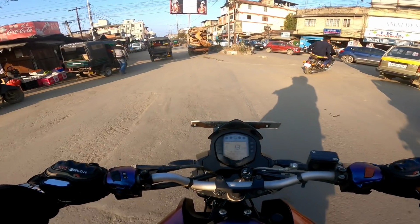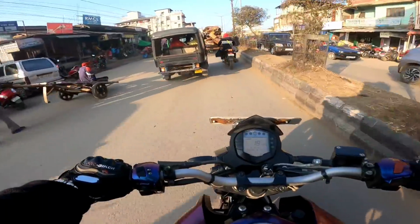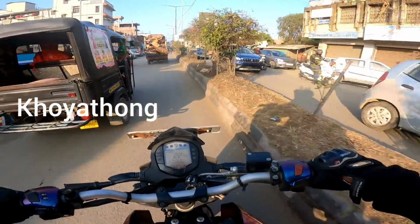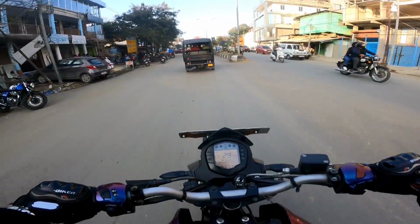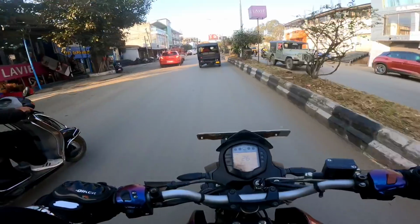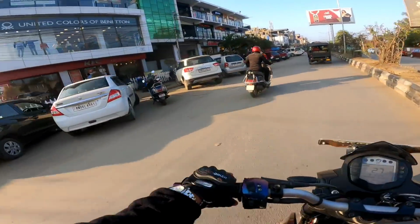We just bought the tires and now we are heading to the workshop for the fitting. And this is Toyato. Oh no, yeah, it's Toyato. This area is known as Toyato. So guys, about the tire, it was above my expectation. It was so costly. And here is the only KFC. The only KFC in Manipur.